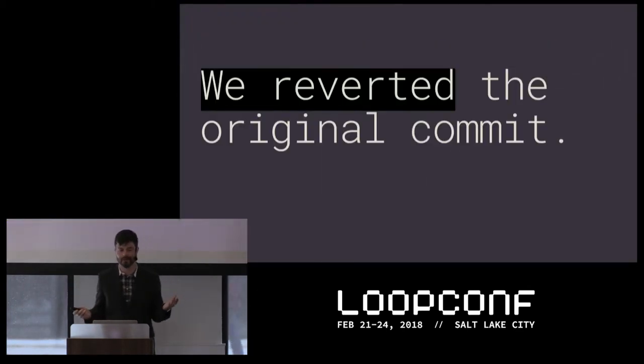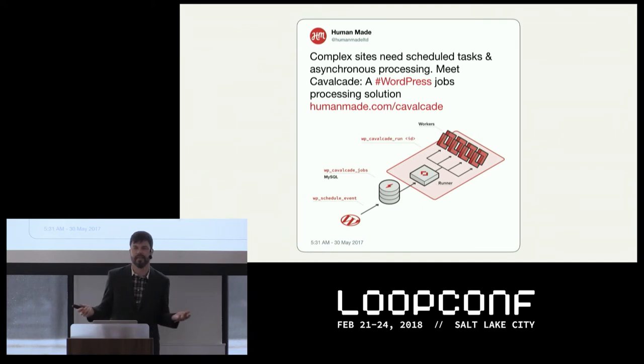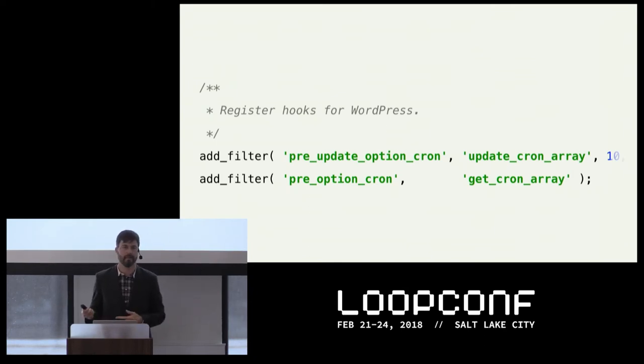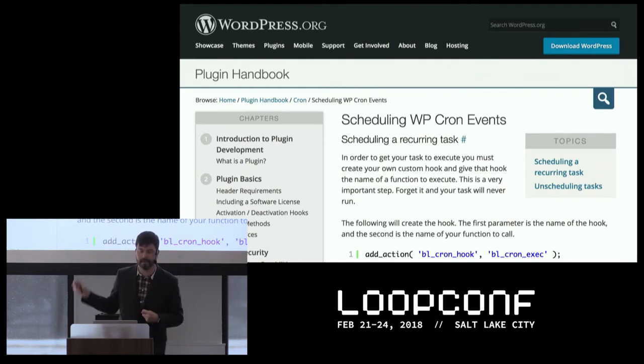We reverted the original commit and determined that we did indeed need to allow for the scaling of cron. And for this, we used an existing human-made product called Cavalcade. Cavalcade's a runner because, yes, of course, it's a pun. The nice thing about Cavalcade is these two lines. By filtering WordPress, it becomes invisible to me as a developer. Developers continue using the same functions, but without the risk of bringing down the server. Okay, without the risk of bringing down the server again.